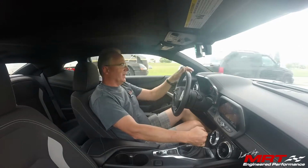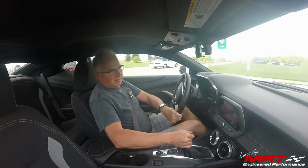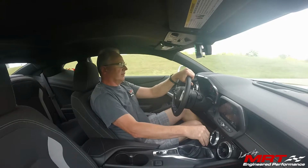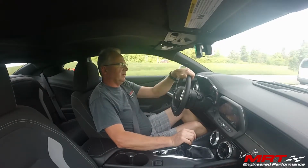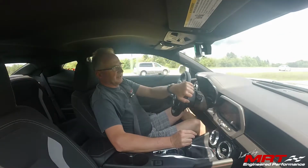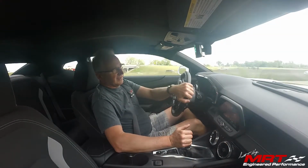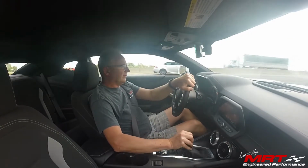All right, now we're going to hop on the highway and see what our steady state highway cruising dynamics are. We want to see how much exhaust presence we have, how loud the exhaust is at highway speeds, and we also want to evaluate our drone or resonance. We want to make sure that we don't have an obnoxious drone at the steady state RPM range. That would make driving the vehicle over a long distance very uncomfortable.